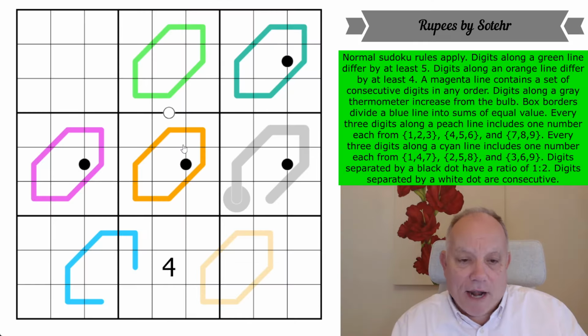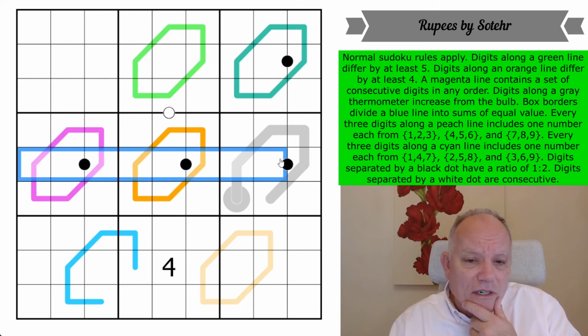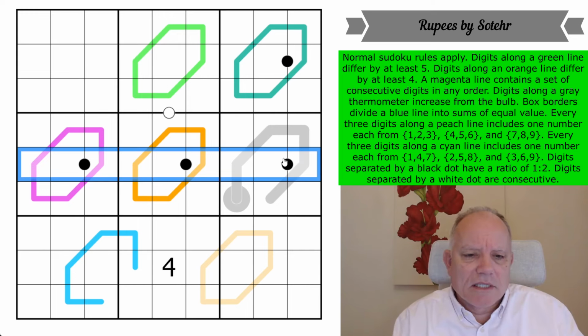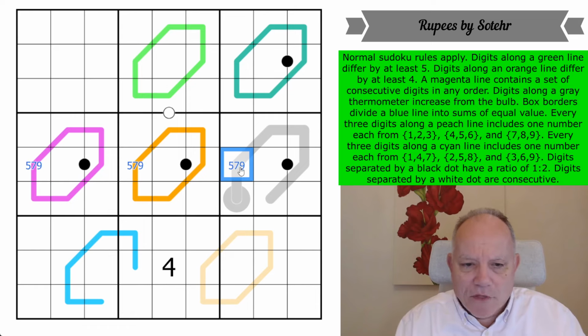Let's get cracking. And I'm going to get cracking with the succession of black dots in row 5. There are only 6 digits out of the Sudoku digits that can go on these black dots because of the 1 to 2 ratio issue. And they are 1, 2, 3, 4, 6 and 8. So the other digits are 5, 7 and 9. And we immediately know which one is on the thermo.